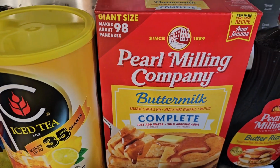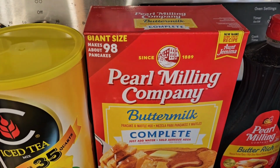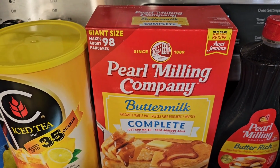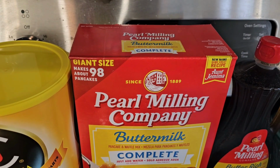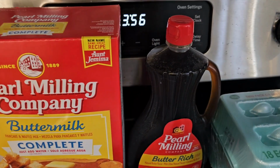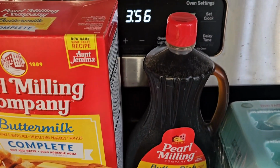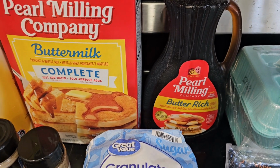We also got a large box of the buttermilk complete pancakes. Now I actually never seen the giant size pancake mix. I'm happy that they had the giant size because I was planning on getting 2 boxes, but there was no need. We got this one giant size box, so this should last us for quite a while. We also got a large size of the butter rich syrup as well, and this is larger than the average syrup size, which is also good.